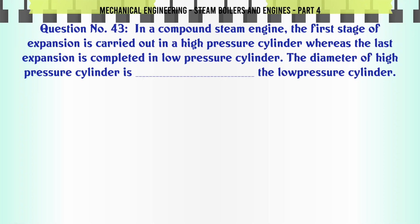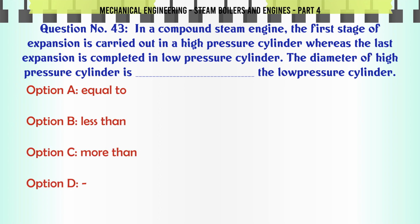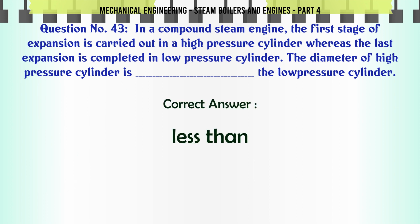In a compound steam engine, the first stage of expansion is carried out in a high-pressure cylinder, whereas the last expansion is completed in the low-pressure cylinder. The diameter of the high-pressure cylinder is the low-pressure cylinder. A. equal to, B. less than, C. more than. The correct answer is less than.